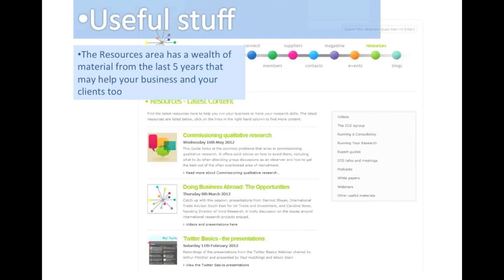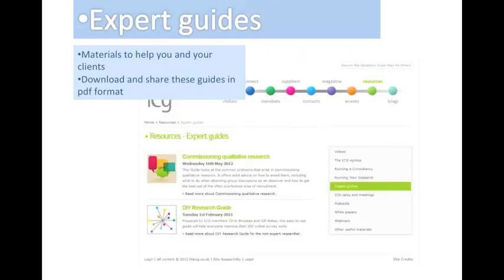I'm not going to go through all the details, but just to highlight some things you might have missed and some new stuff. As Andrew mentioned, we have a series of expert guides, published just over a week ago. It's the latest, commissioning qualitative research. We've also reissued the do-it-yourself guide in the new ICG logo, so it's been slightly updated as well, and more expert guides will be coming along.